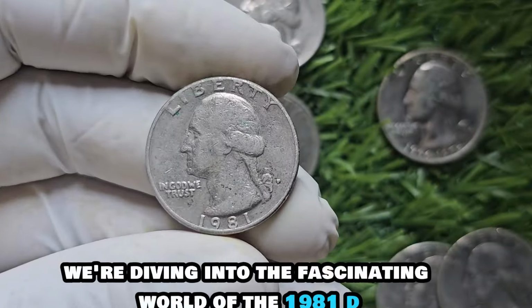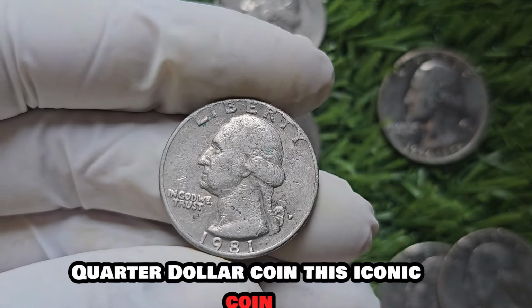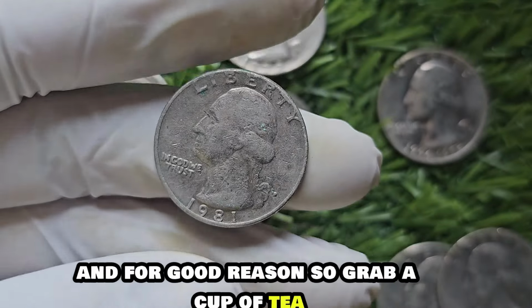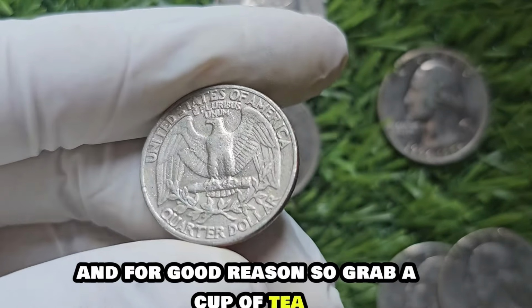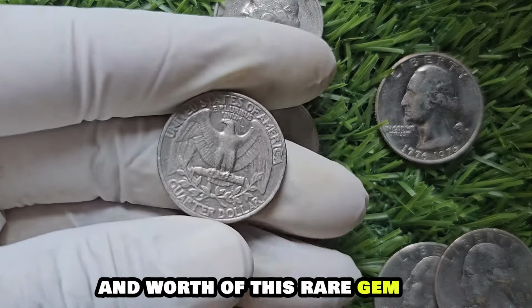We're diving into the fascinating world of the 1981 D quarter dollar coin. This iconic coin holds a special place in the hearts of many numismatists, and for good reason. So grab a cup of tea, sit back, and let's uncover the history and worth of this rare gem.